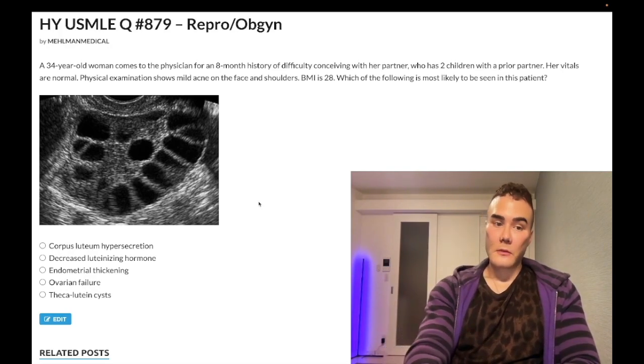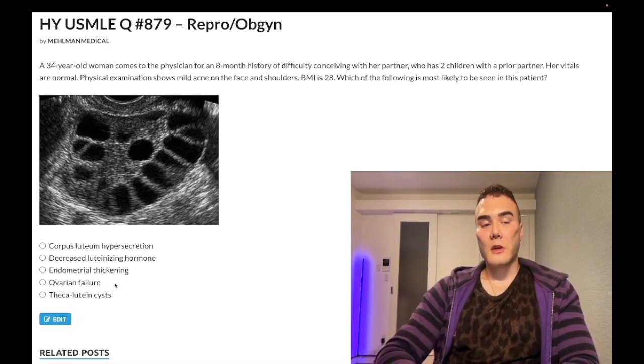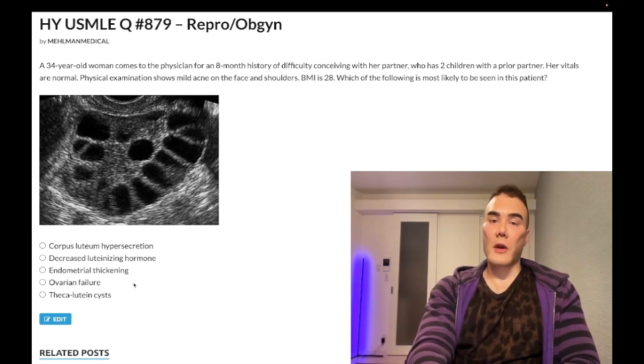So let's just look at the other answer choices here. Ovarian failure, wrong answer. This concept, premature ovarian failure or ovarian insufficiency, refers to menopause at age 40 or younger, okay? So it's usually idiopathic, can be autoimmune mediated sometimes, can sometimes be due to chemoradiotherapy. Wrong answer.